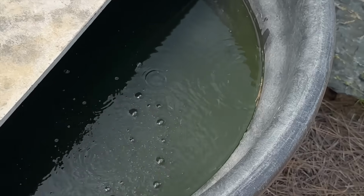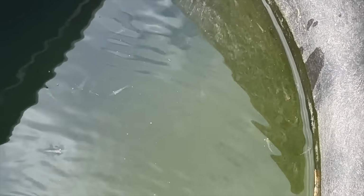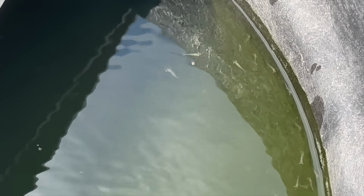Now let's check in on the prawns. They're still growing little by little. Every day we drop in these protein pellets. You can watch each of them as they swim up there and grab an individual pellet, then sink it down to the bottom and eat it.